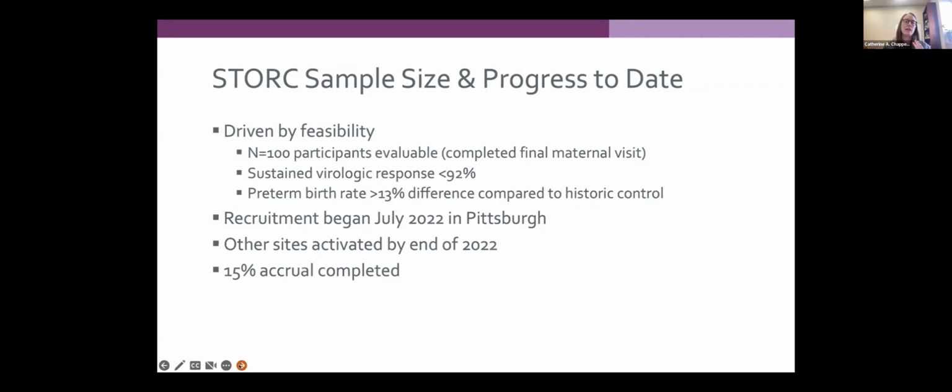And so we didn't feel like it would be feasible to have a randomized design. In addition, the sample size was also driven by feasibility. We hope to get 100 evaluable participants, and what I mean by evaluable is that we get the SVR for the maternal visit, meaning the two primary outcomes, the SVR as well as the gestational age of delivery.